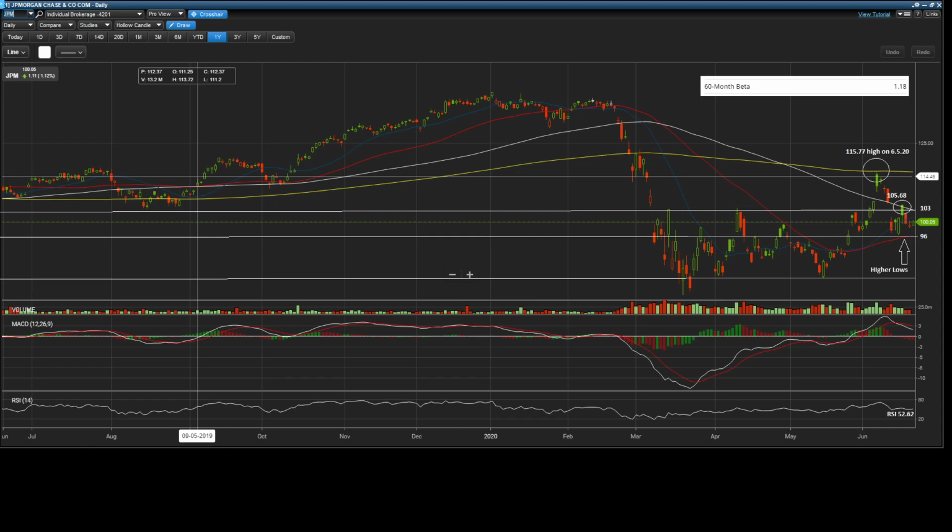I believe we get a 103 test very soon. And then once we get the 103 test, we're going to retest 105. We get a break of 105, we're back to 110. So I really believe by July 17th, we'll be retesting those 115.77 highs that we made on 6/5. You can see that there is a channel that we're stuck in right now, 103 to 96. We get that 103 break, we're retesting 105. We break 105, we're at 110. We break 110, we're at 115.